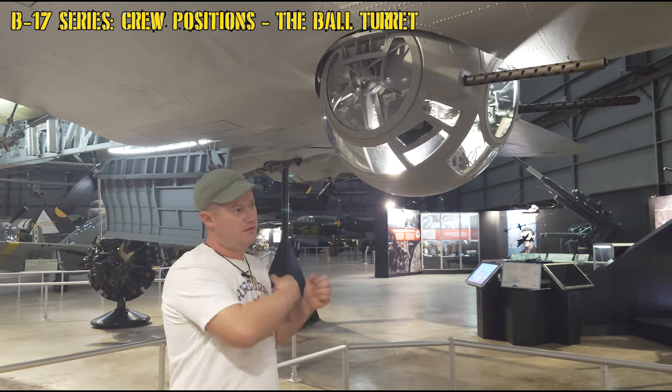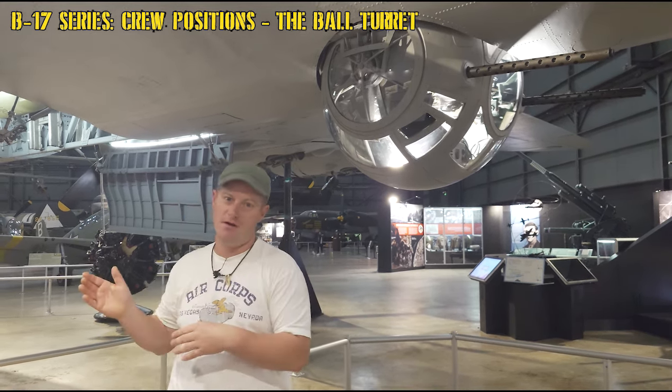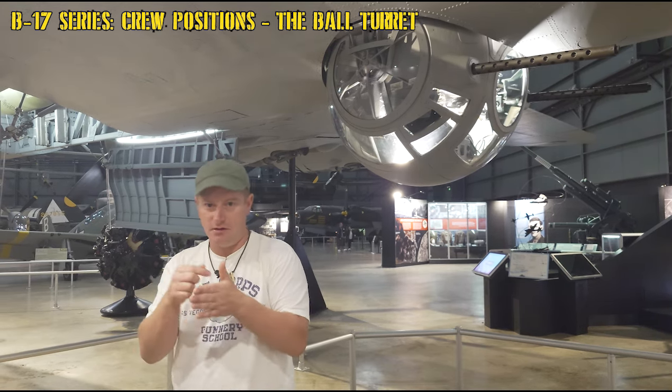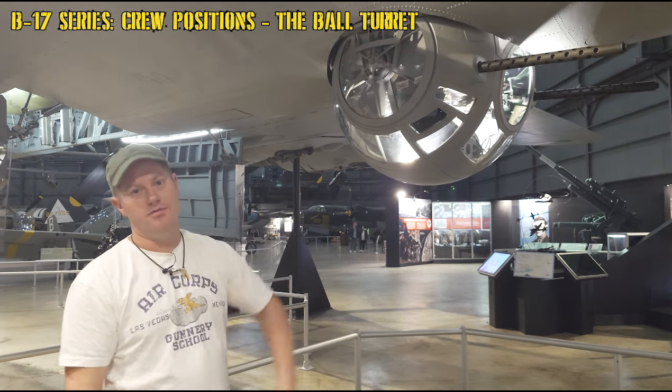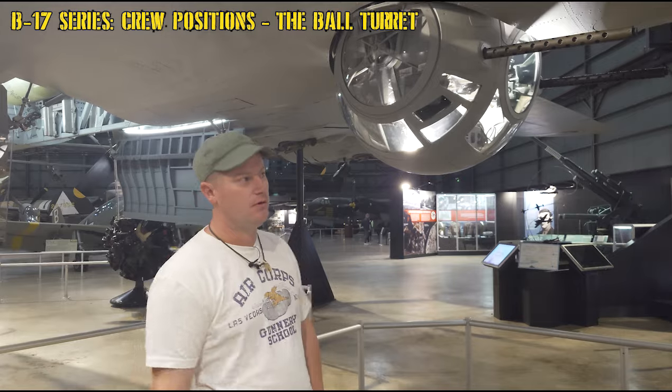So what would happen is if he was at full elevation and he whips around to 12 o'clock, he's not going to make it that far. The turret will lock out and he'll have to traverse down to pop that switch off the plate so he can continue getting power around the plane. So quite an interesting feature of the ball turret that not too many people are aware of.